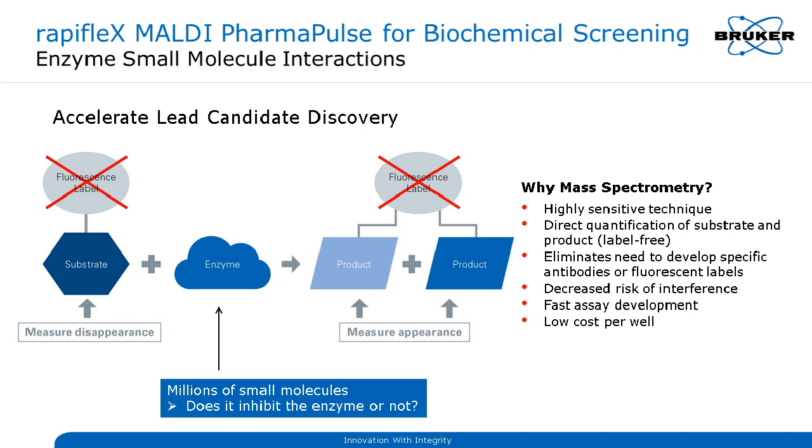Other advantages are: it is a highly sensitive method, makes the development of fluorescence labels or antibodies redundant, and consequently accelerates assay development, minimizes the risk of interferences, and results in low cost per sample.